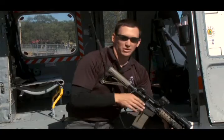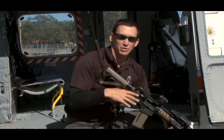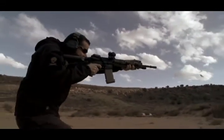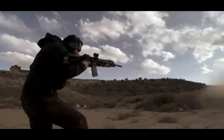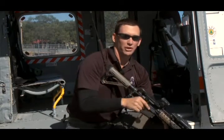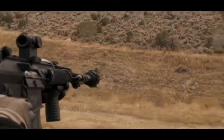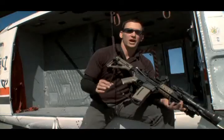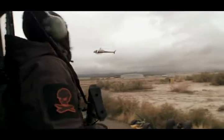All right, so something else we want to take into consideration is weapons manipulation. What if you need to do a speed reload while you're in the air? Maybe you've got multiple targets. Maybe you're suppressing somebody really hard and you've got to do a speed reload. Well, again, setting yourself up for success like we talked about, and I'll show you guys how it works right here. All right, weapons manipulation stays the same.